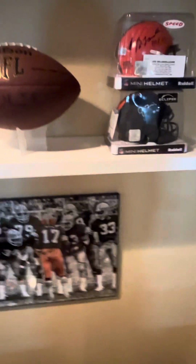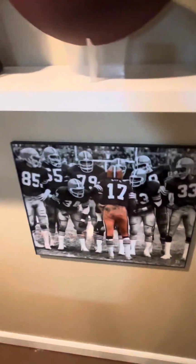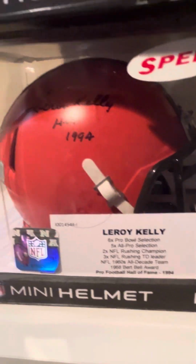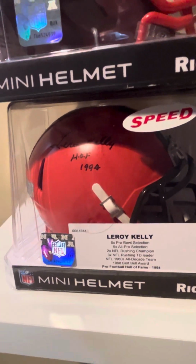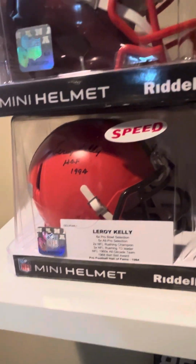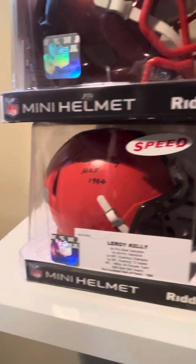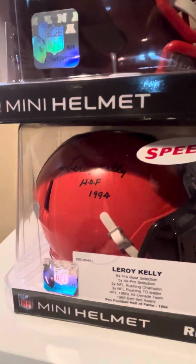Then I'm gonna start you with what I got first. That got me more into the mini helmets. I've really been into them recently, but sorry, that light is not very good. But as you guys can see, this is my first one here. Leroy Kelly, Hall of Fame '94.